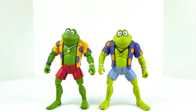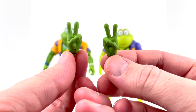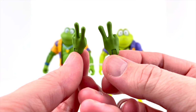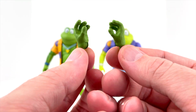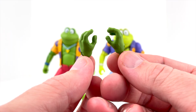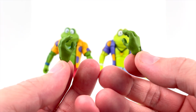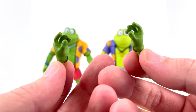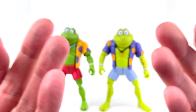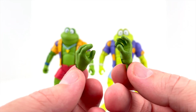So nice little accessory there. Then Rasputin comes with additional hands as well. He's got a pair of hands here holding the peace sign. And then he's got two kind of semi-holding hands. So I guess this would be hands more to use with the bow and arrow, if he was to be pulling an arrow back, pulling on the string with an arrow on it. I guess that's what these would be for. So, whereas Genghis got the fist hands, he's going to get these semi-holding hands here.